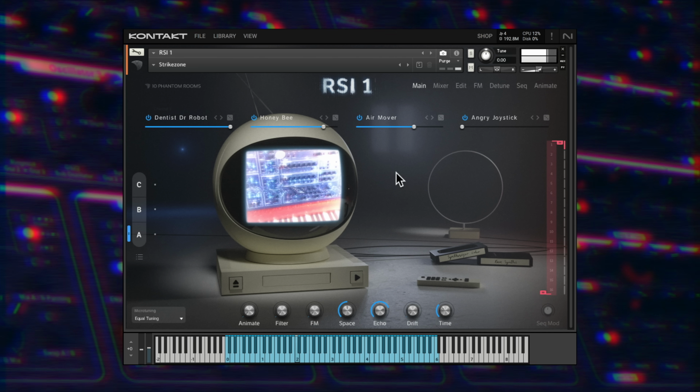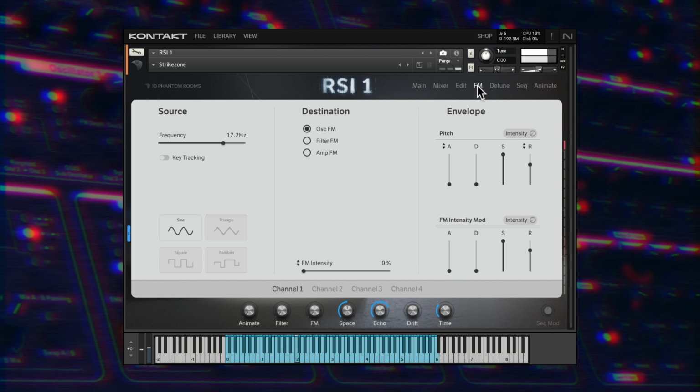Edit all frequency modulation parameters with the new FM page. Select a channel here. Then choose LFO source settings and send them to oscillator, filter, or amplitude with variable intensity. On the right-hand side, set up pitch envelope evolutions with attack and release mapped to the time macro. Then tweak FM intensity modulation.